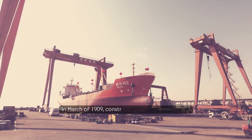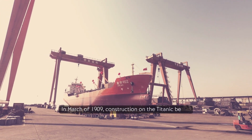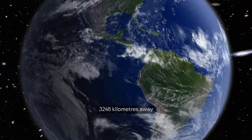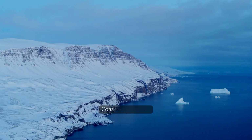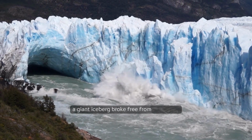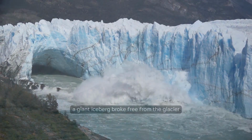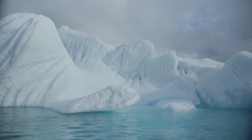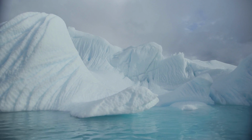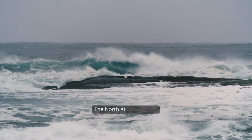In March of 1909, construction on the Titanic began, and approximately a year later, 3,248 kilometers away, on the coast of Greenland, a giant iceberg broke free from the glacier and slowly began the journey that would make it the most famous, most talked about iceberg of all time. Where was it headed? The North Atlantic Ocean.